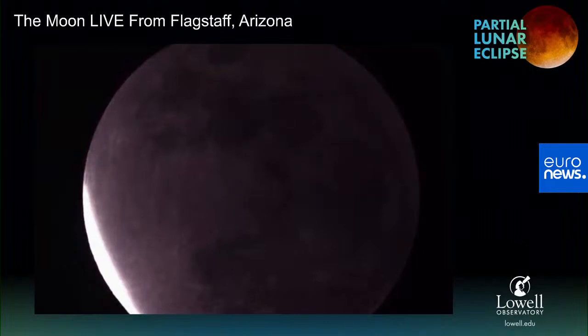We've got some questions. Is this safe to look at? Absolutely. So we're looking at a lunar eclipse here, not a solar eclipse. And that's a big difference. All the light you're seeing right now on the moon is reflected sunlight. So it is completely safe to look at. You do not need any kind of solar glasses.